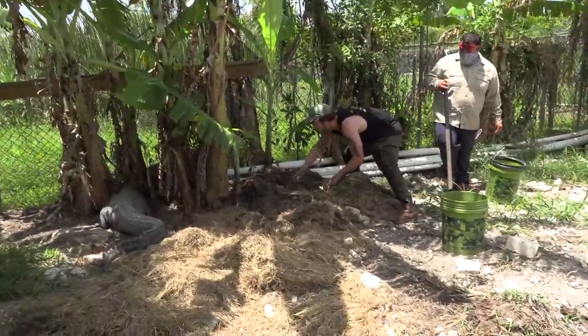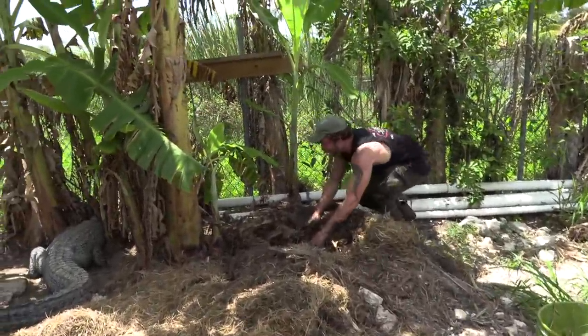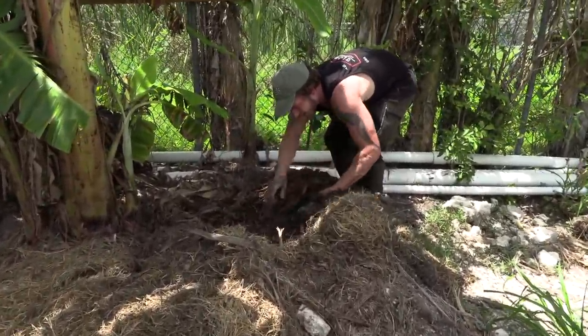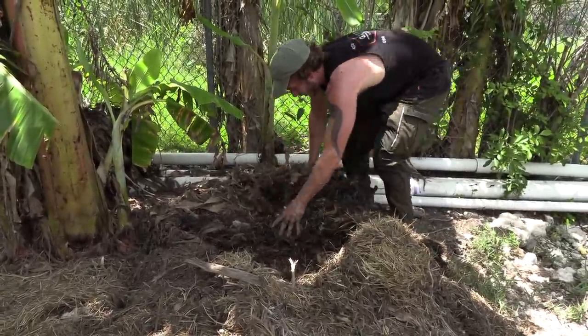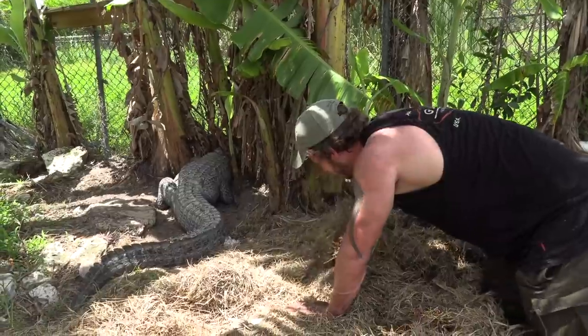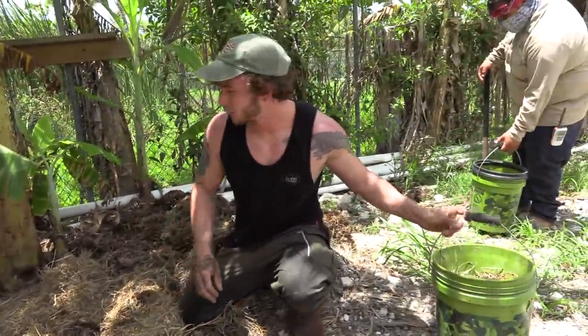All right, guys, we've got a little nesting female right here. Check all this rotting vegetation that she's got matted down. See if there's eggs somewhere in here. It's a bit of a mess. Looks like there's no nest here. We're gonna let her be. She's just trying to enjoy the shade.